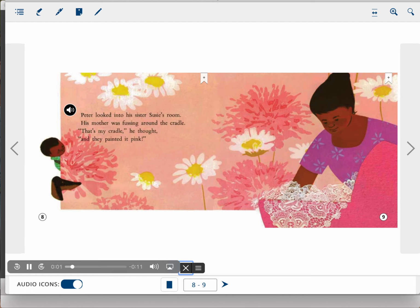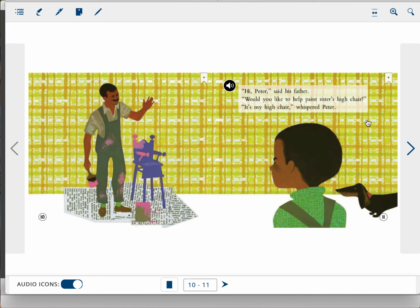Peter looked into his sister Susie's room. His mother was fussing around the cradle. That's my cradle, he thought. And they painted it pink. Hi, Peter, said his father. Would you like to help paint sister's high chair? It's my high chair, whispered Peter.